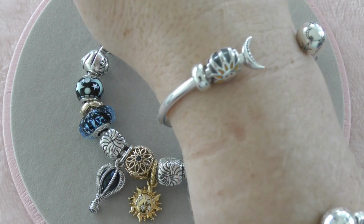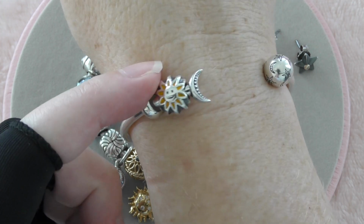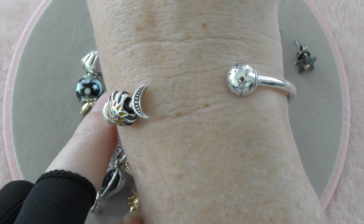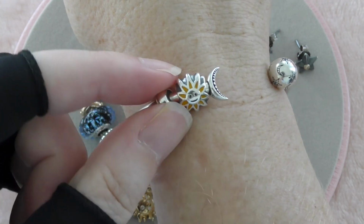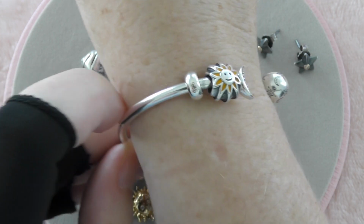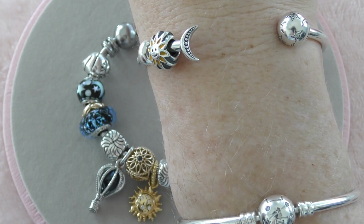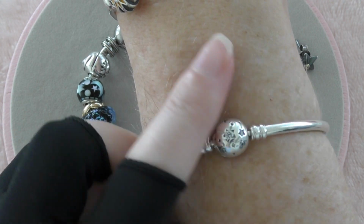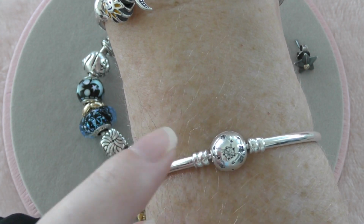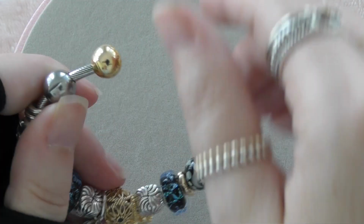Now I am also wearing this beautiful little open bangle, and it's got a gorgeous little sun on it, so that just makes you happy. And this is just a generic spacer that I've got on there. See how small the small size is on me? It's crazy, the jump in size. And this is the old bangle from Christmas. So I love that one as well.